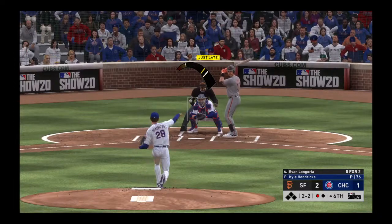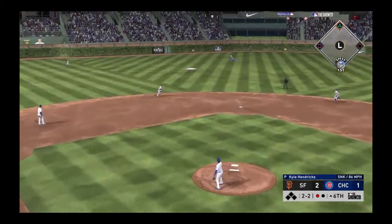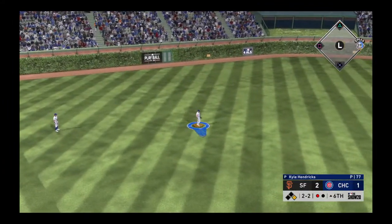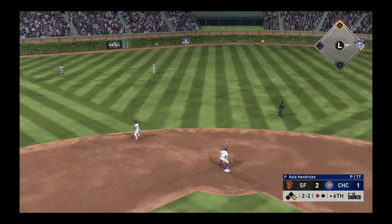So you'd love for him to offer at that one, but the execution was flawless. Nice curveball that starts in the zone. And he'll get over to... Oh, it kicks off his glove. How did he do that?